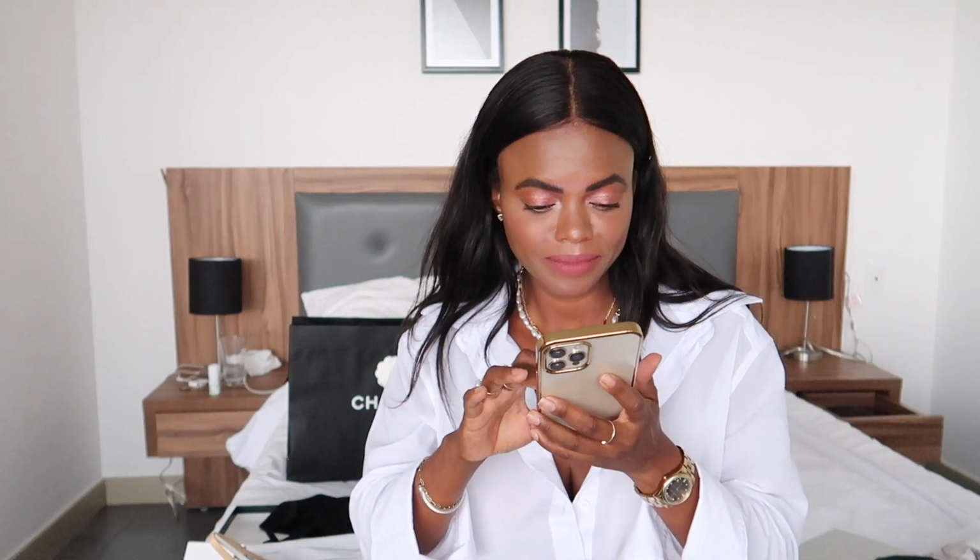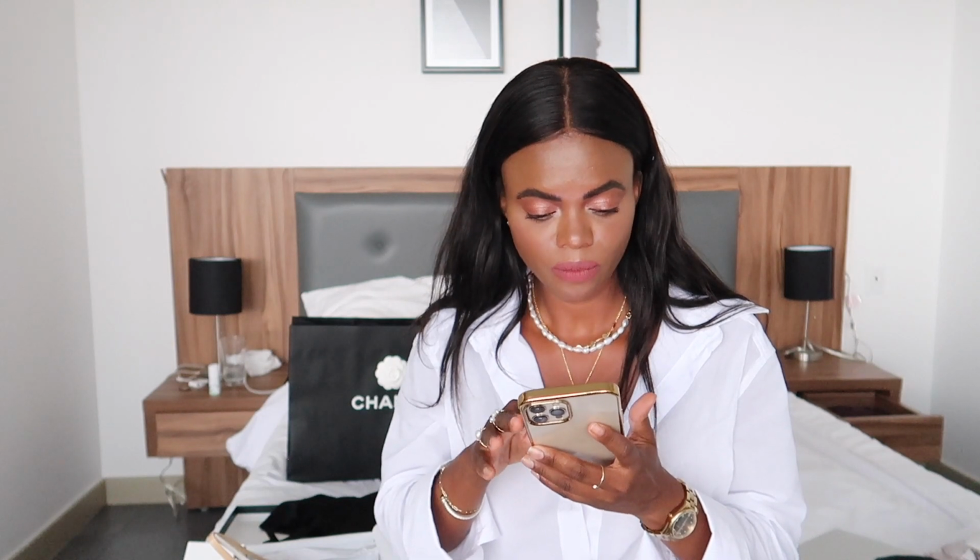But yeah, these are the shoes. I will try to link them below if I can find them. I see here they're on the website, but you just have to contact an advisor and give them your size, and then they will tell you in which store to locate them. I cannot tell you if they have more.